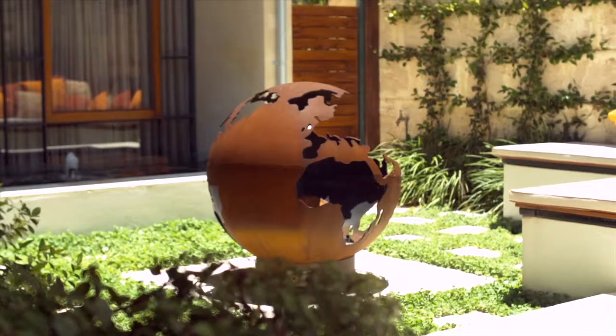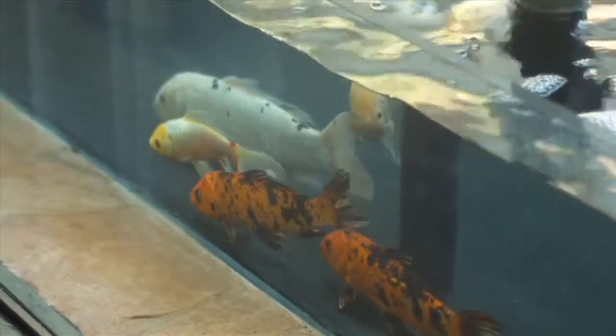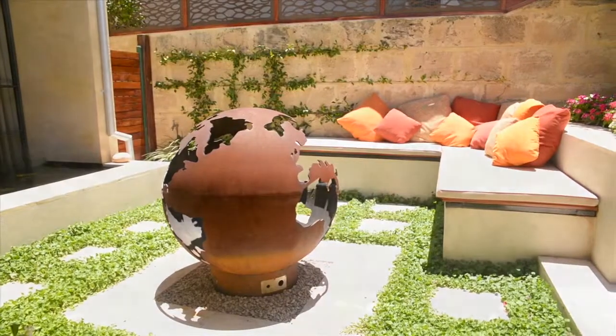So the story began, I met Fern and Pete at Garden Week. They wanted a garden with a bit more personality, didn't want a sterile garden, flowers, a bit of colour, and something that really worked for them and their family.